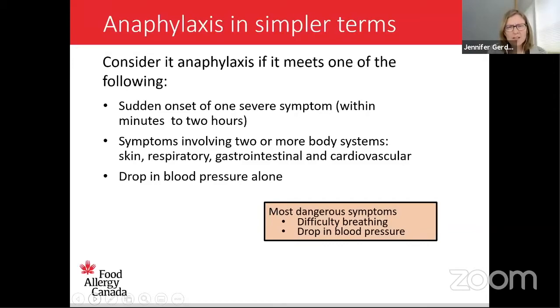Okay. But it is possible to have anaphylaxis without hives. It is absolutely possible to have anaphylaxis without hives. When we think of those body systems involved, you can absolutely have anaphylaxis without hives. So you could have just a drop in blood pressure after a known exposure, and that would be considered anaphylaxis.